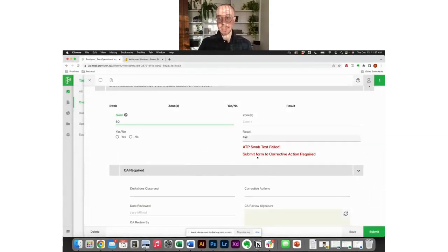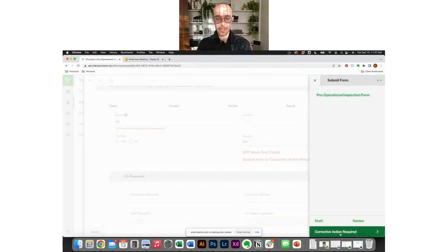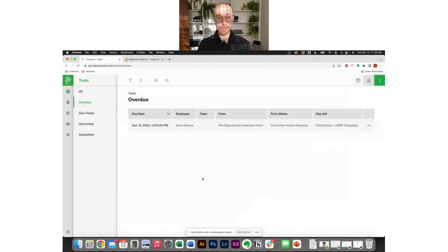And it tells me that I need to split out this workflow. So instead of this being submitted as a record that's okay and compliant, which might enable a faster verification, I can split it out to a different status so that I'm submitting it under corrective action required. So you'll see here when I submit it, it's a whole other status that I submit it under.